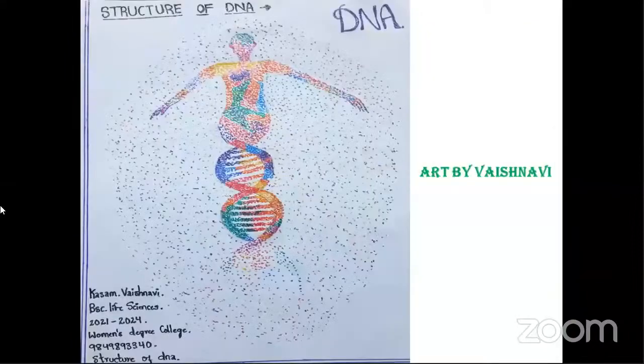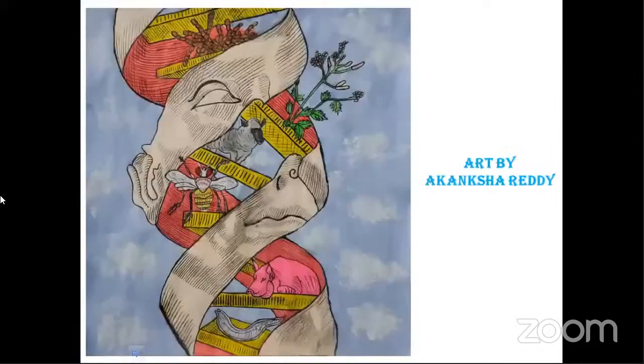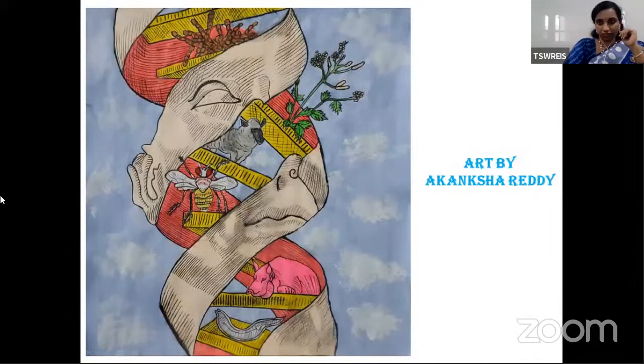Next is Vaishnavi. Can you please raise your hand, Vaishnavi? Vaishnavi, are you there? Please move on to the next participant. Okay. So I see Vaishnavi's name here. I see Vaishnavi Deshetty's name here.